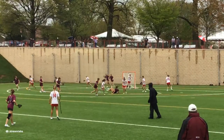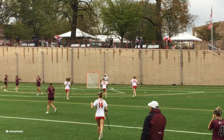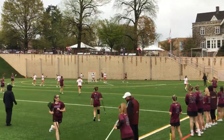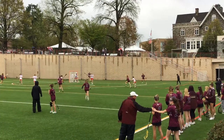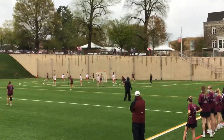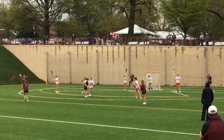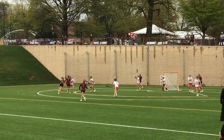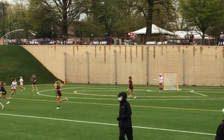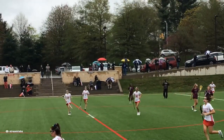Shot and saved by senior Whitney in the goal. But a missed pass will put the Reds back on D. Quick shot, saved by Whitney. Whitney is having a phenomenal game. Roland Park calling a timeout. A lead timeout for the Reds and the score update.